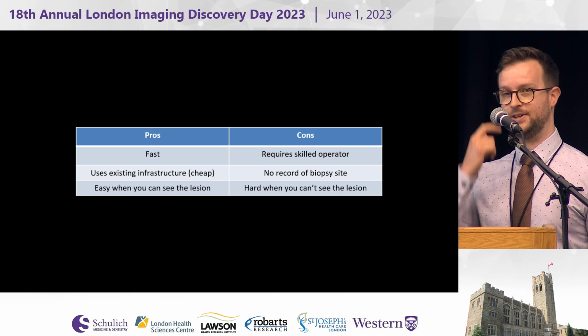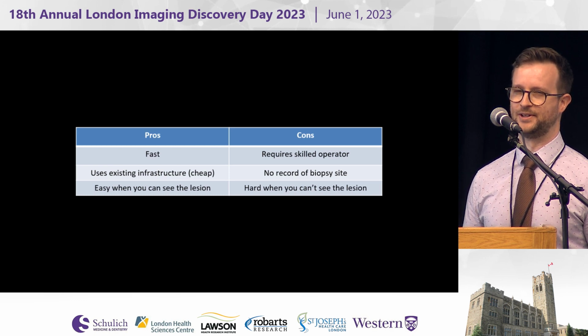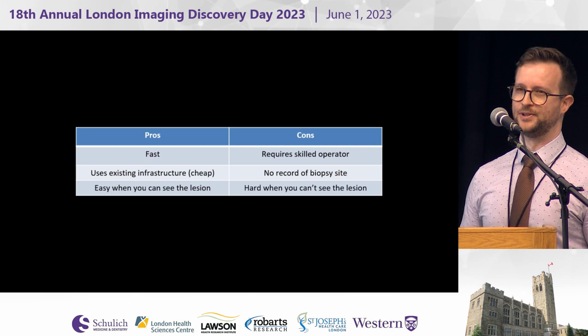The advantages of this method is that it's quick, it uses existing infrastructure, so it's cheap, and sometimes when you know where to look on the ultrasound, you can actually see the lesion, and that is dead simple. On the other hand, you do need an operator who's able to do these calculations in their head and figure it out. It doesn't make a formal record of the biopsy site, and when you can't see the lesion on ultrasound, particularly in big prostates with small lesions, it can be pretty tricky to know you're in the right area.